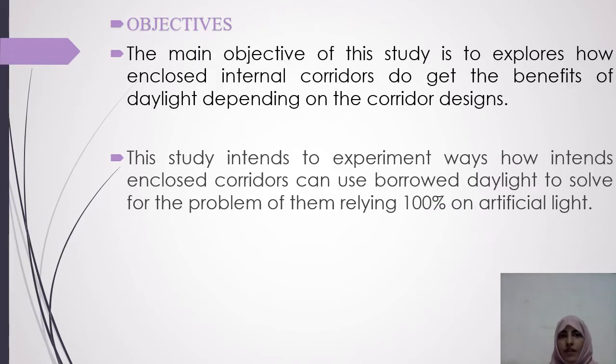The objectives of this study: The main objective is to explore how inclusive internal corridors or hallways do get the benefits of daylight depending on the corridor designs. Also, this study intends to experiment with how inclusive corridors can be borrowed daylight to solve the problem of them relying 100% on the artificial light.